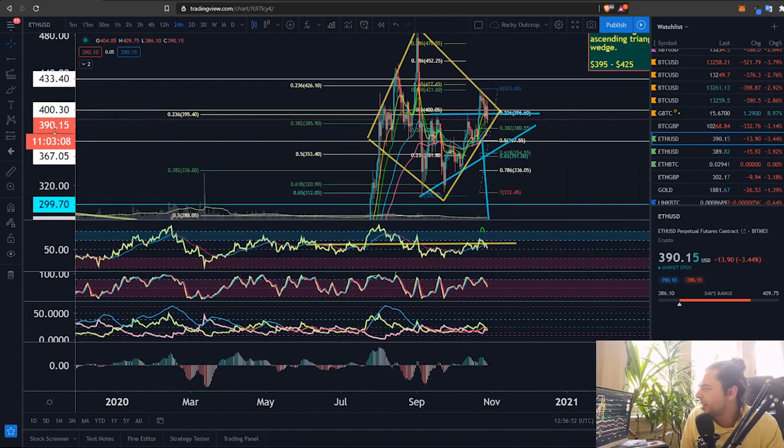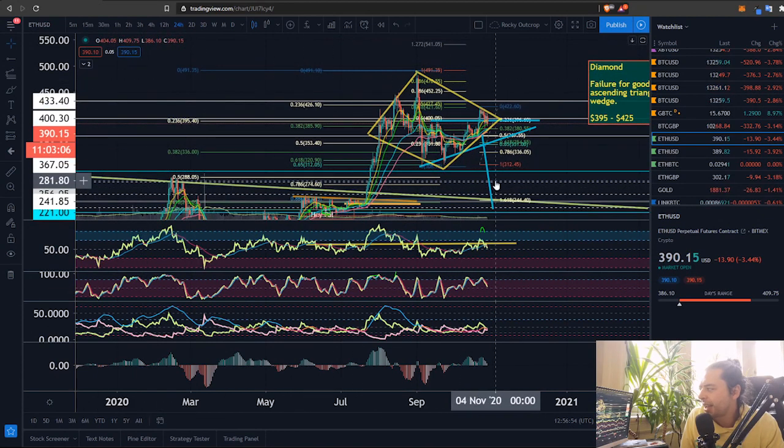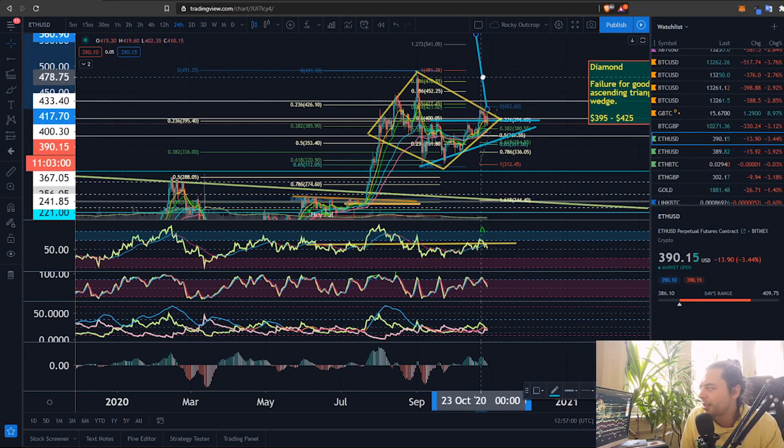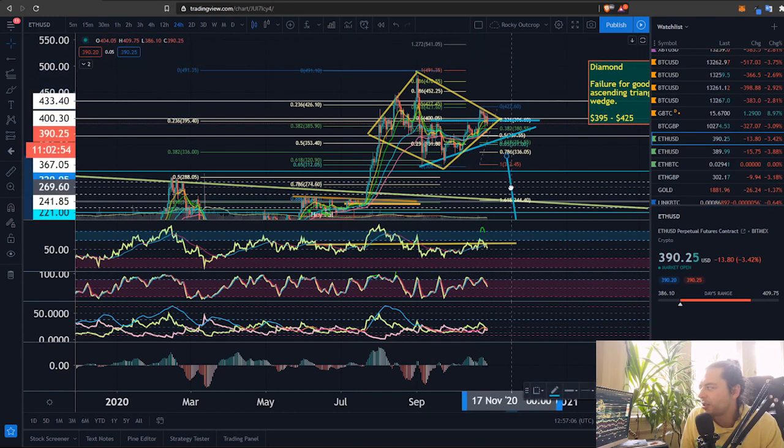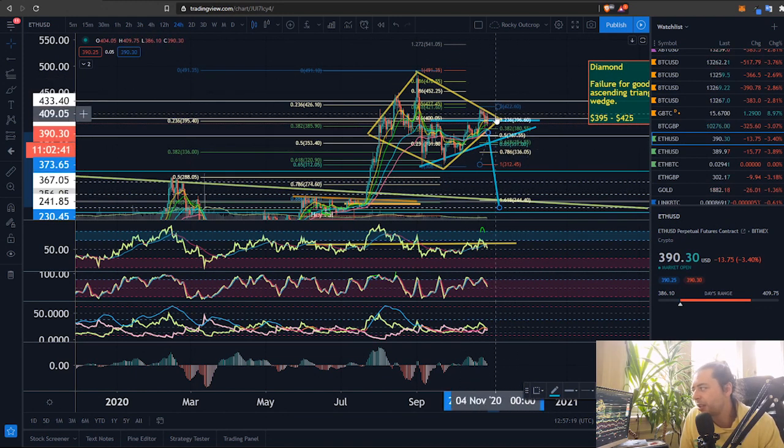Zooming back out again, the structure of this thing stands as a diamond. These are not particularly common patterns, but this is what we have here, a diamond, and the top side movement from it could take you up as high as the 550s area. Let's look towards that 1.272 retracement area, but the lows from it take you down to 230. Of course, positioning yourself within this structure in order to play either of those moves would be unwise, definitely not the prudent approach. But there we have it.